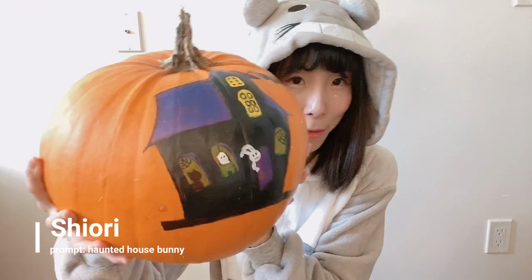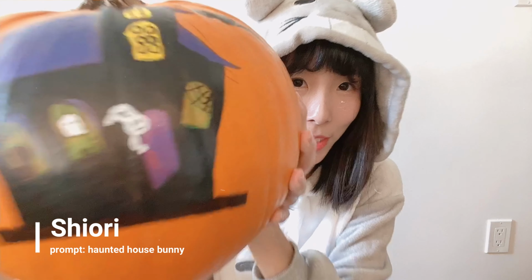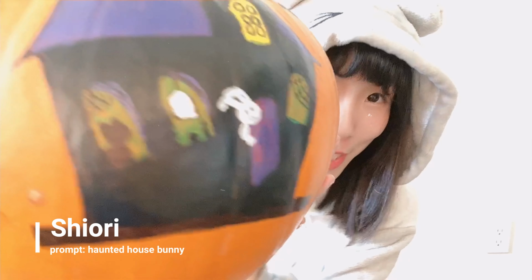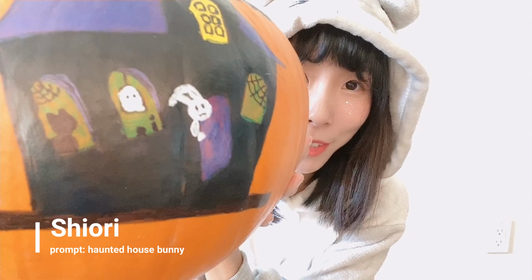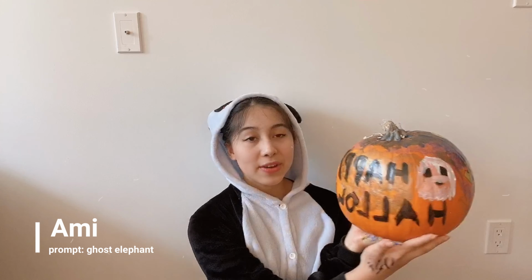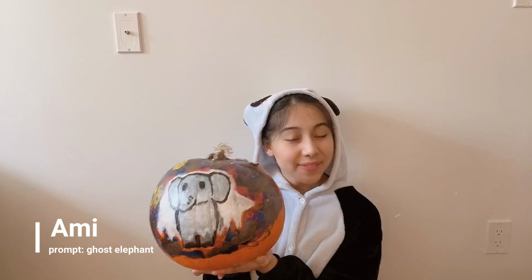Hi, I think everyone could tell this is the haunted house, and here is a bunny opening the door. The bunny looks kind of sad, but I had a really hard time drawing her mouth. I think everyone else did a really fabulous job. On the other side, I wrote Happy Halloween with ghosts on the side to draw more ghost theme. So yeah, I'm really happy with it.